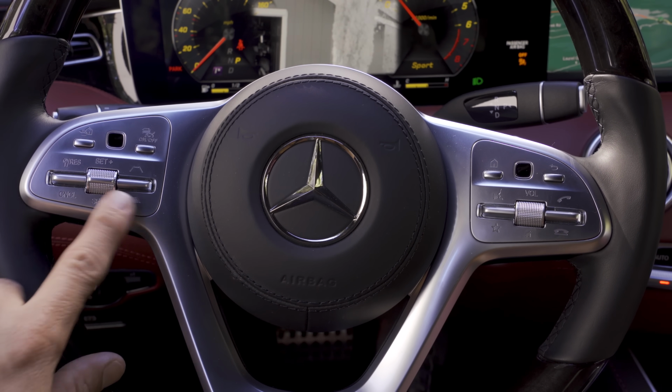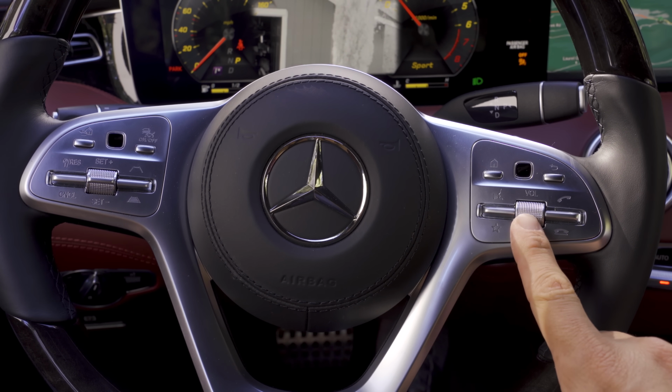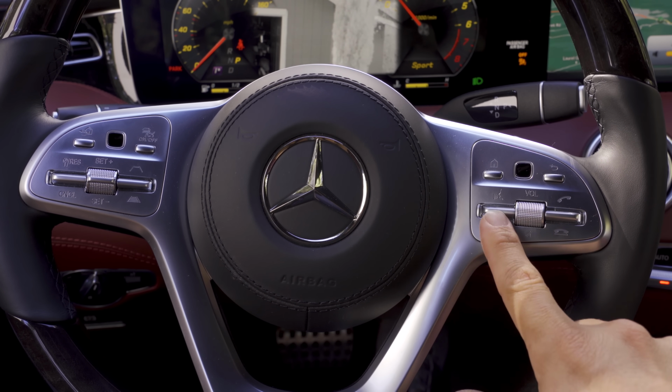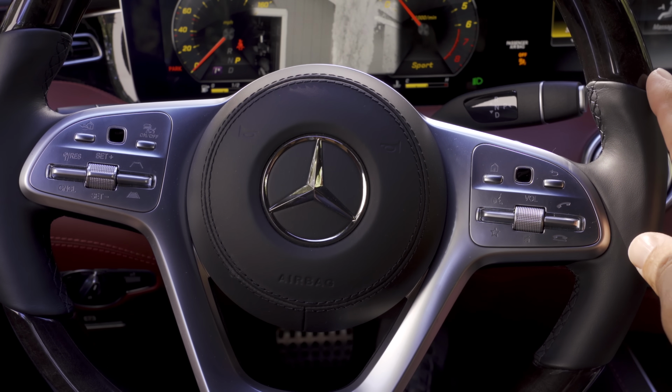The left side is also where we find the controls for the radar adaptive cruise control system, and then on the right side we find the rotary knob for the volume, phone hang-up and pickup buttons, and then a toggle for voice command, and then favorites within that Mercedes infotainment system.